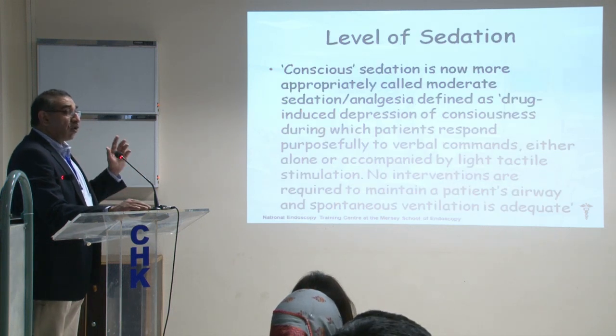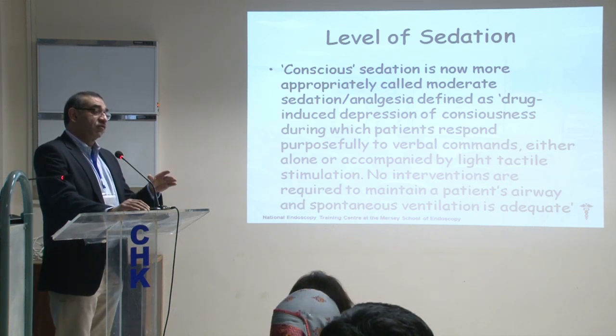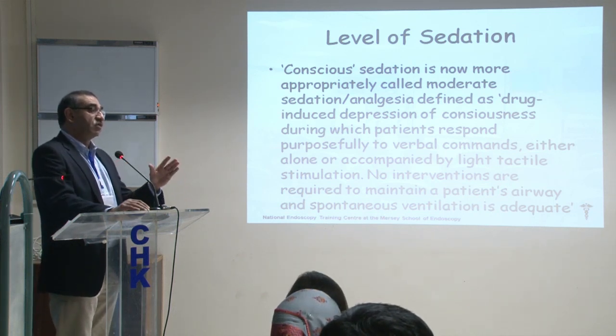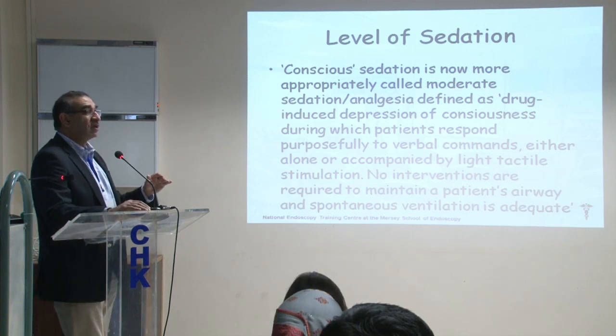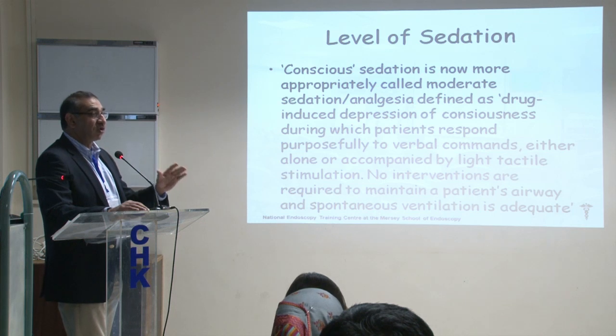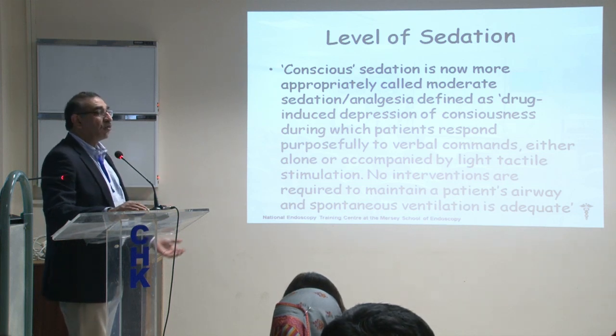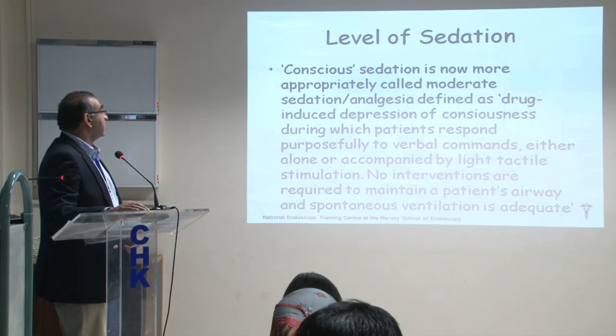Now, what we aim to do, in the consent process when you are explaining the procedure to the patient, is to explain that if you give them sedation, it is going to be conscious sedation. They are not going to be knocked out as in a general anesthetic. They are going to be conscious, they are going to be talking to us, but the sedation will minimize their discomfort.